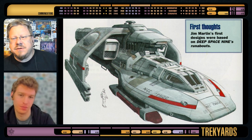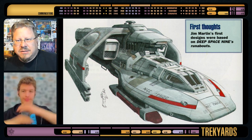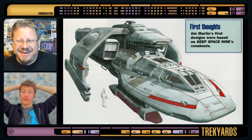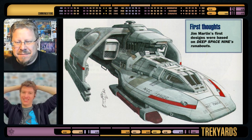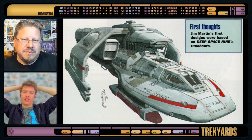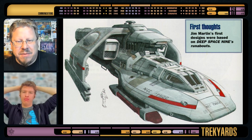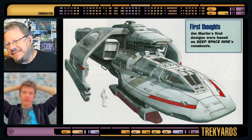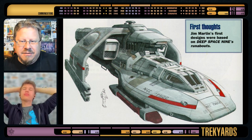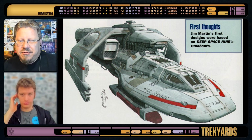Well, it looks like it was assembled in a hurry on the fly with parts they had. It doesn't look like a thought out designed warship to battle the Borg. Not that was necessarily the thought process at this point in time. They just wanted a more advanced ship for Deep Space Nine, so that it's not just a runabout. It looks like, seriously, they crash landed on a planet and they scrounged up some other parts of other ships that were nearby and threw this together.